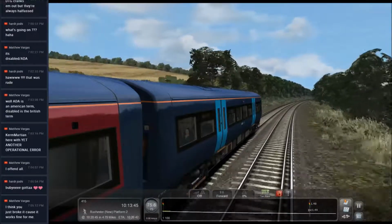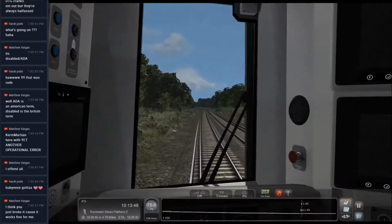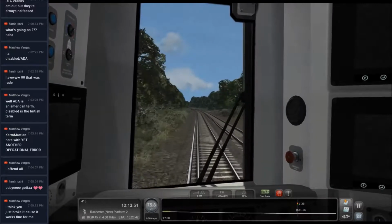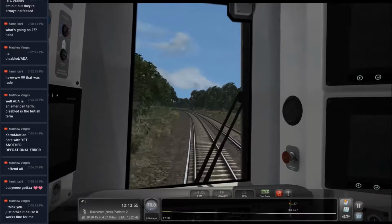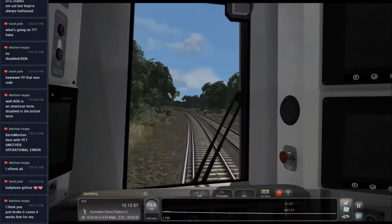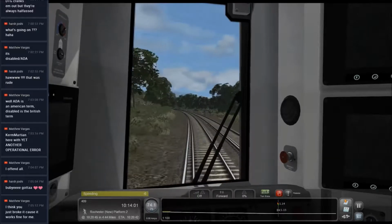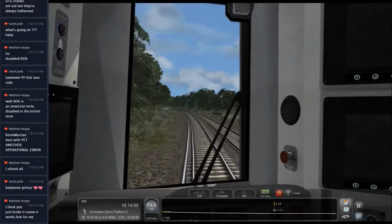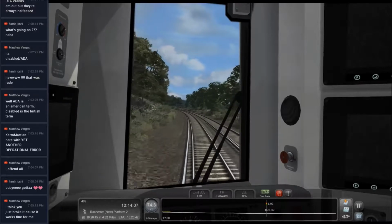So quiet. The reason I haven't been sounding my horn is not that I missed all the whistleboards because I was staring at my dashboard, but because I just didn't want to interrupt the solemn quiet of this area. That is absolutely what it is. It is not that I missed those whistleboards at all.